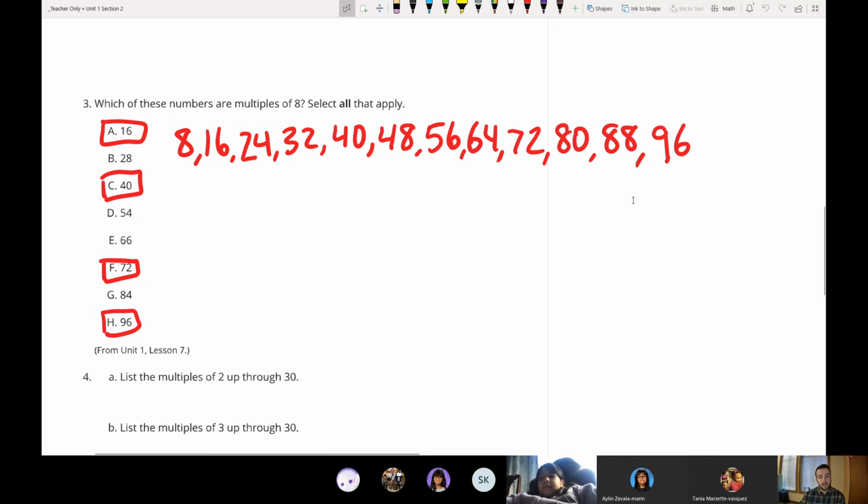And we did that by skip counting by 8 and then checking to see which of these numbers is in our list. Okay, do you understand how we found multiples of 8? Okay.